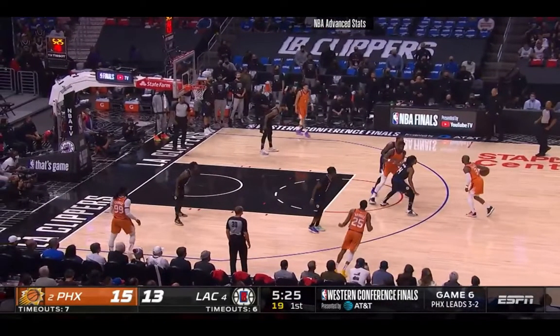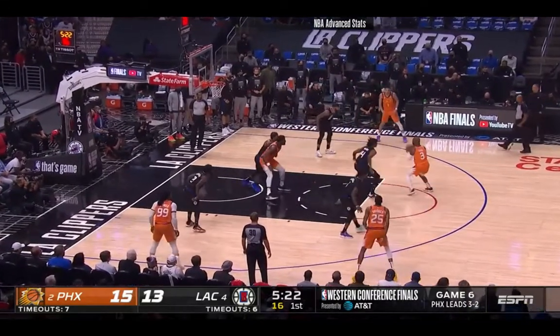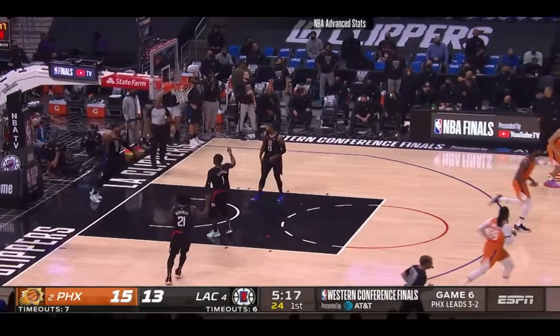So now in this play we see CP high ball screen, he engages the defender. Alright, he sees Ayton inside, easy jump hook over the smaller PG.